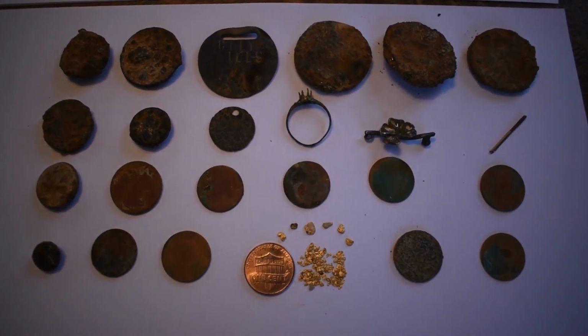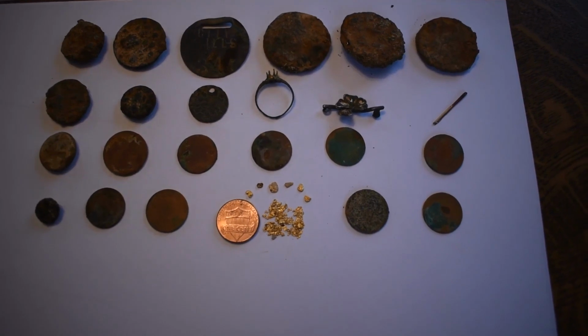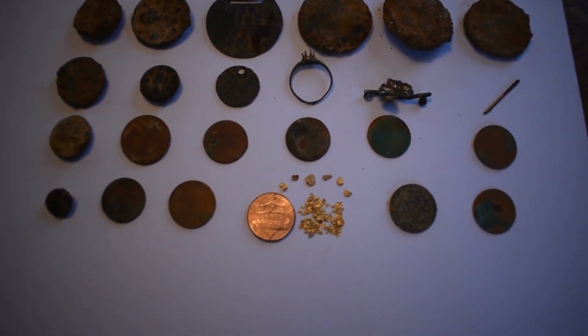I had another quarter somewhere. I don't know what happened to that one. It was just a Washington. But we'll clean these up and show them in the next episode. But let's get away and see what this gold amounts to.